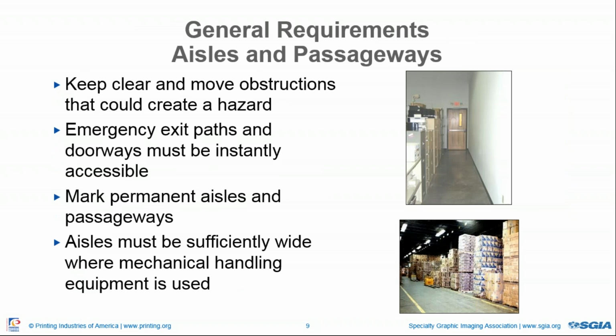As I touched on briefly, you need to keep clear and remove obstructions that could create hazards in aisles and passageways. This is something we see a lot within our industry: blocked exit paths. The top photo there is a great example of keeping the exit path clear. However, unfortunately, a lot of times we see facilities where that's not the case and product has either been placed or strayed into those pathways. You need to make sure that those exit paths and doorways are accessible and are not being blocked.